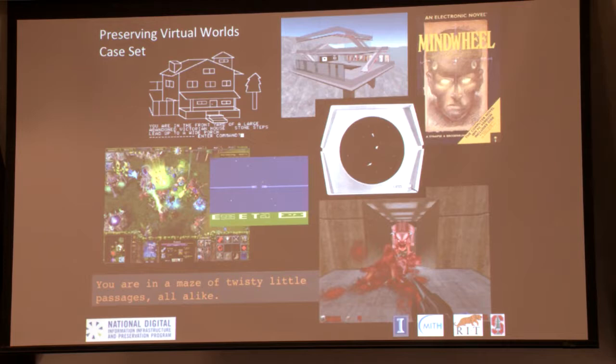So we had in our case set Colossal Cave Adventure, which is the first documented text adventure game. We had Space War, which dates from 1962 and was originally played on a PDP-1 machine. As far as I know, the only functional PDP-1 machine is at the Computer History Museum, either in Palo Alto or San Francisco? I don't know of any others. The case set also included the first-person shooter game Doom.